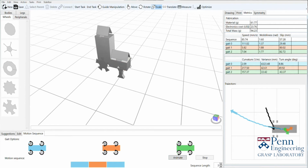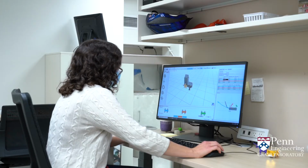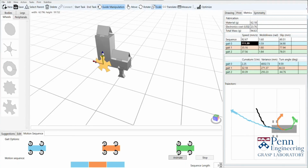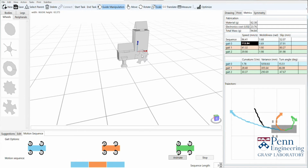If I don't like the way my robot's moving, I can go back and modify the design. Let's make the wheels a little bit bigger. On the bottom right, the system is telling me how the robot's trajectory is going to change based on the change I made to the design. This is really helpful because I can do it all without having to build this robot. I can check in simulation that the design is exactly what I want before I have to fabricate it.